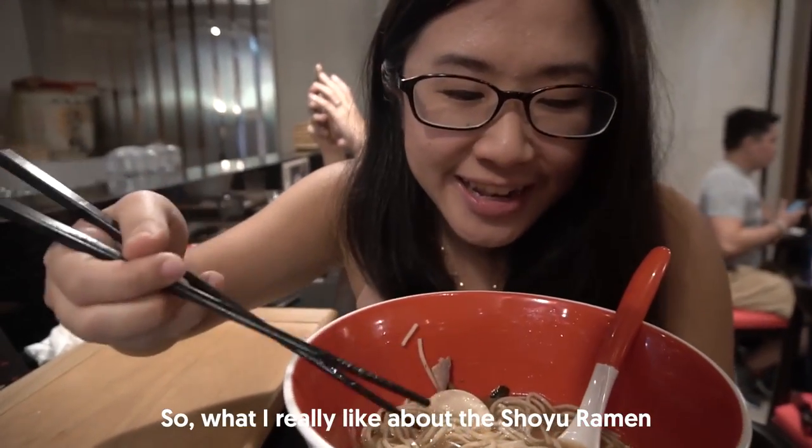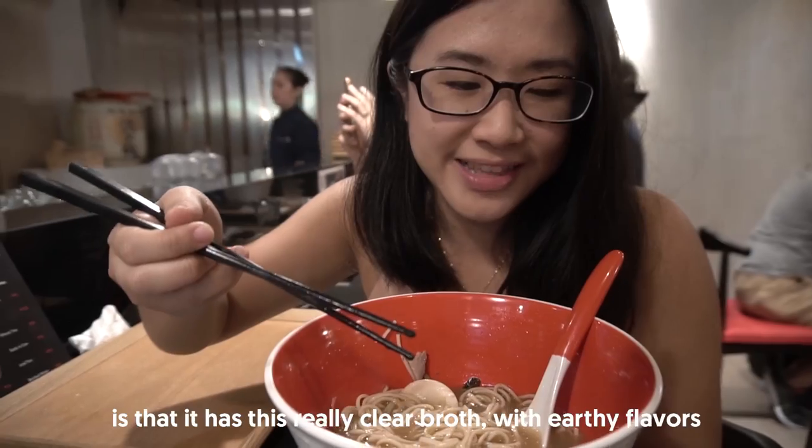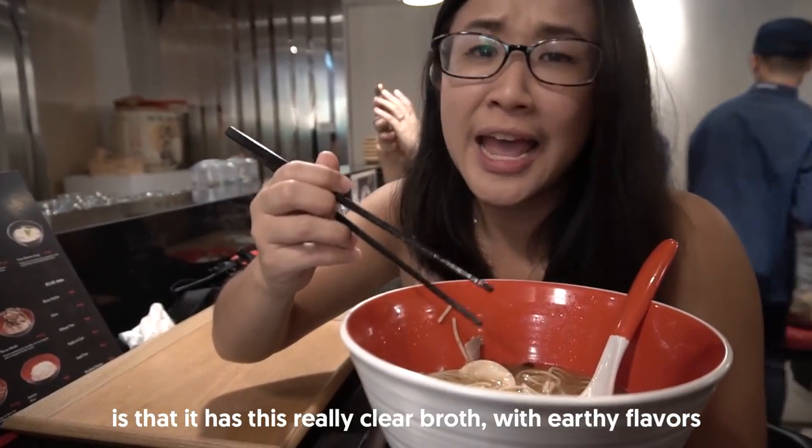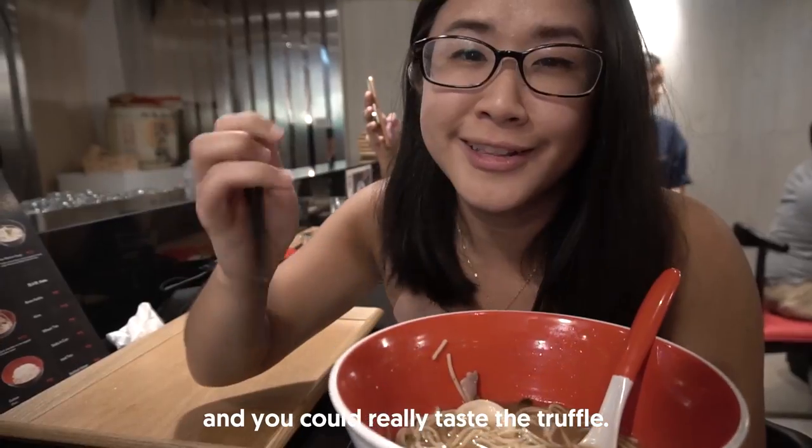So what I really like about the shoyu ramen is that it has this really clear broth with earthy flavors, and you could really taste the truffle. Oishi.